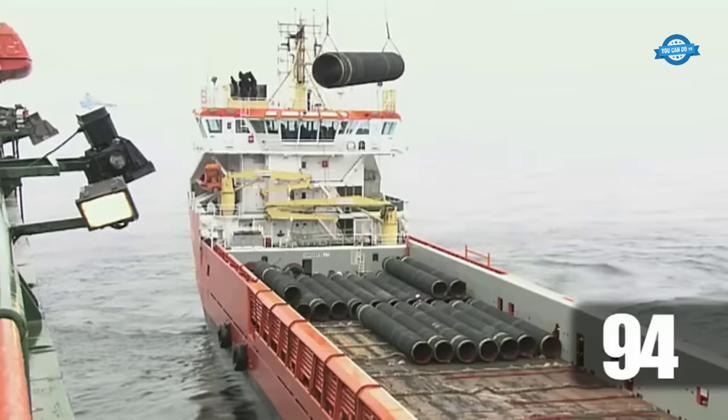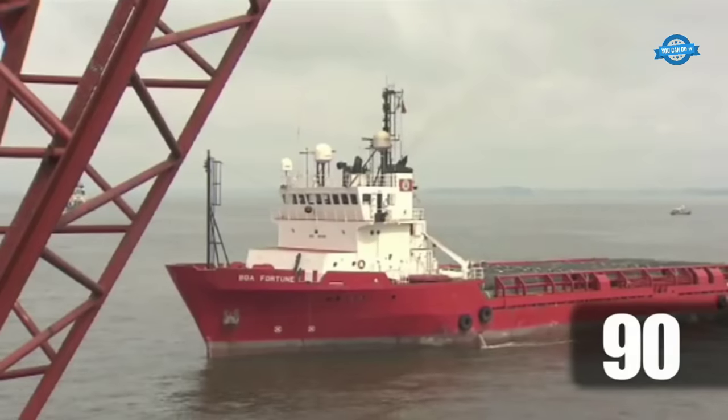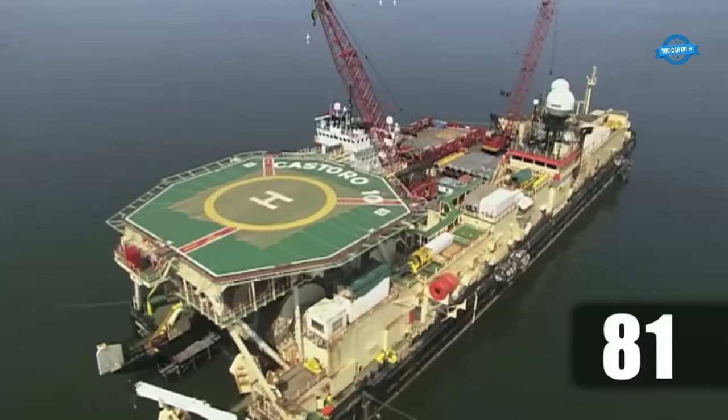The two 1,224-kilometer offshore pipelines are the most direct connection between the vast gas reserves in Russia and energy markets in the European Union.